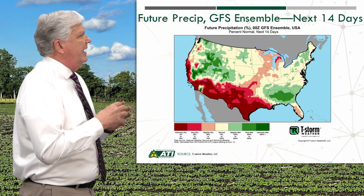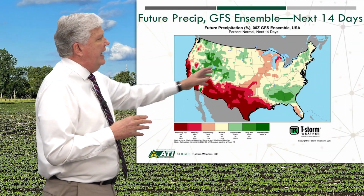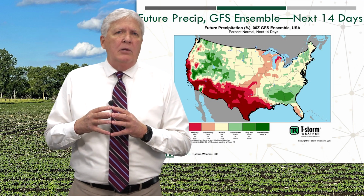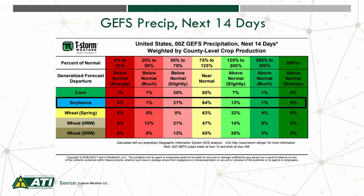Now let's quantify the next 2 weeks here. We're looking at a lot of areas in that light yellow area are close to normal. Let's quantify that now looking at a chart. Now this chart shows that nearly 2/3 of the beans here are going to be near normal precip over the next 2 weeks. So again, we don't make a bean crop in the middle of June, but we certainly would welcome that type of precip.